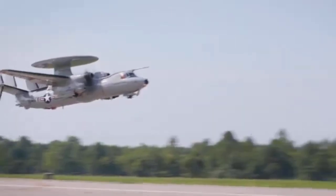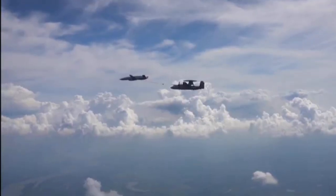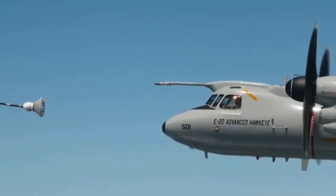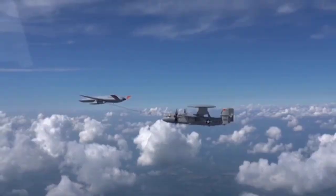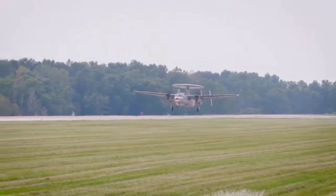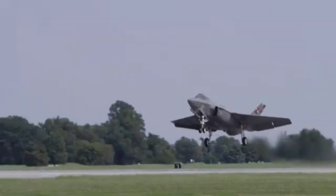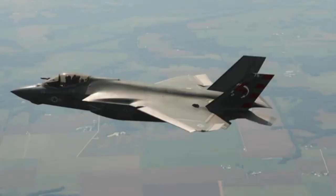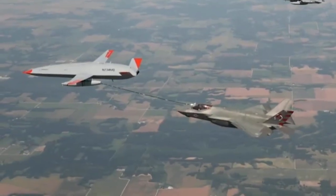Developed by Boeing, the Stingray first flew in 2019 and is currently undergoing testing. Its design prioritizes functionality over stealth, with a turbofan engine for efficient flight and a refueling boom for mid-air transfers. The Stingray is a naval aviation leap forward that promises to increase the American Carrier Strike Group's range and adaptability.